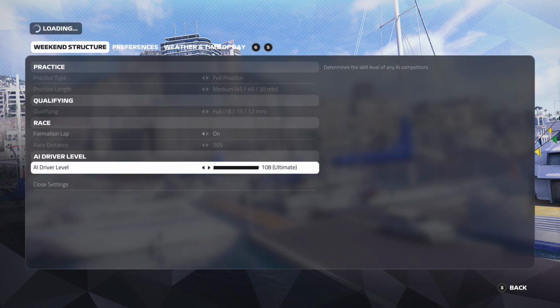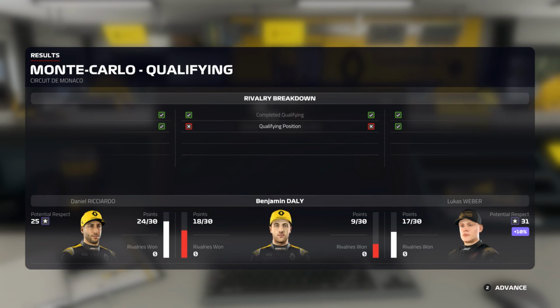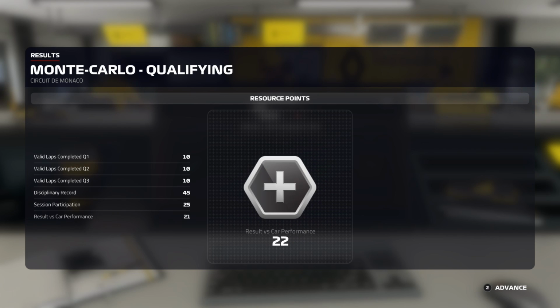We will be going down to 107 for this race, and potentially for future episodes until I can get a better setup or a better car, like as in the car upgrades further, or an update comes out which might change the way that the AI perform in the race or qualifying. Either way, this is what we'll set it to at the moment.